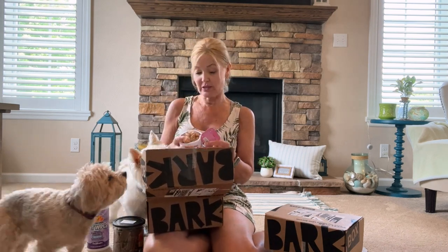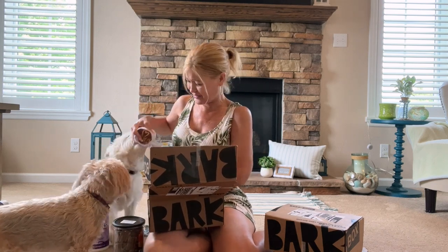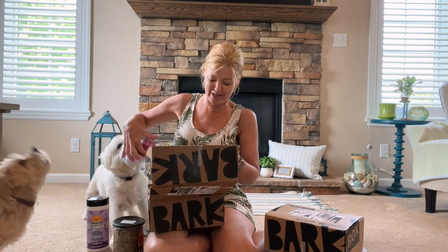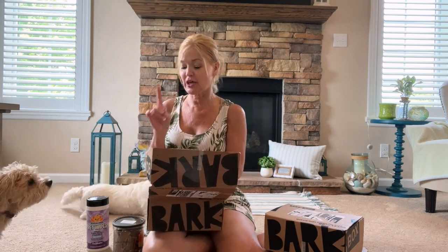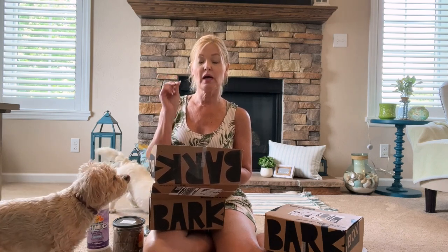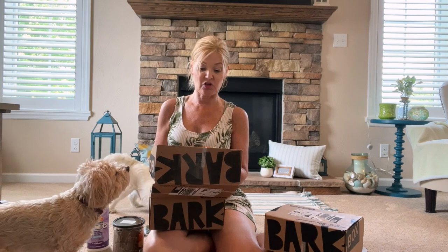That's adorable, Wyatt. It's got a squeaker. Okay. It's got a squeaker and it's got a crinkle. You always get two bags of treats, two toys plus an extra. So this probably is the extra.